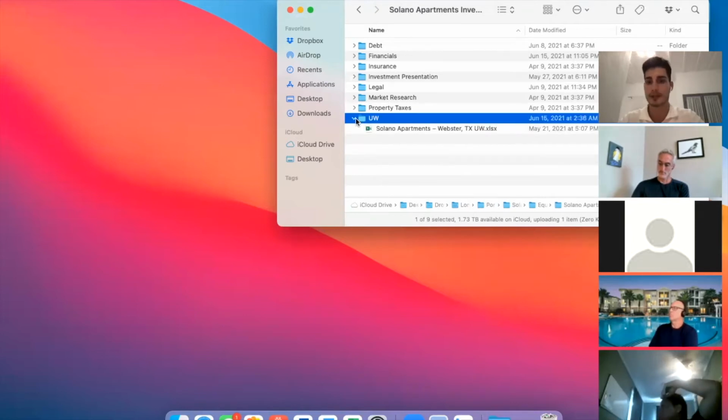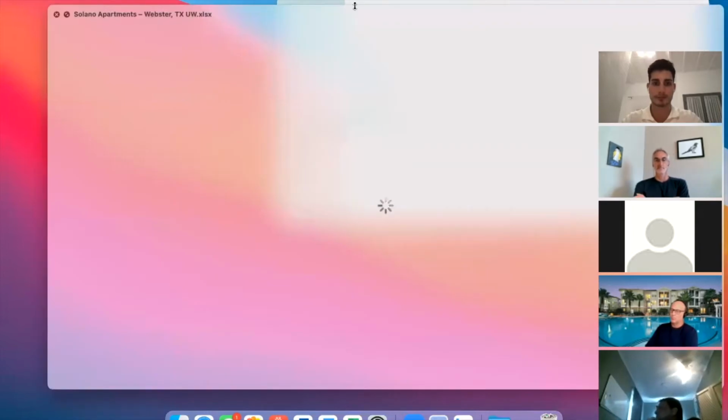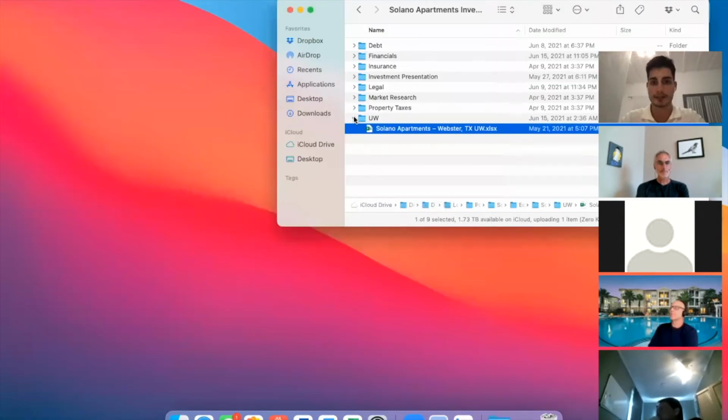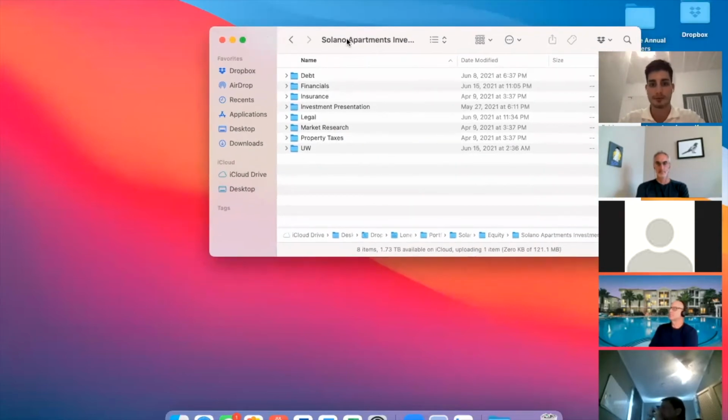And then lastly, we just have the underwriting. So underwriting model, which obviously takes in all that stuff, captures it into a quantitative format, and that's very important, obviously, for many people. So that real quickly is the data room there. But this is kind of a step further.